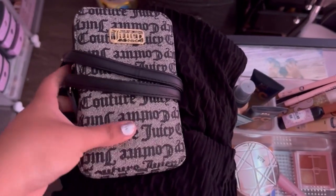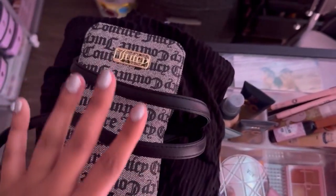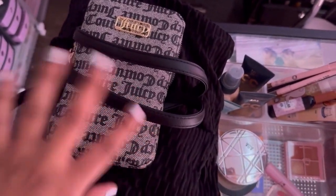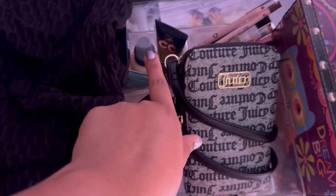This is the purse I'm taking. This is a Juicy Couture little bag. Love it. It's amazing. You also can take big bags into those types of places because, you know, fluffy sweater. I'm just going to go ahead and throw this on. I'm going to brush my hair and then we're going to do our makeup. So I am wearing my outfit except for my little fluffy sweater, because it is pretty hot in here, girls. So we're going to get started. We're going to do some makeup real quick.